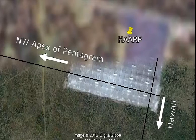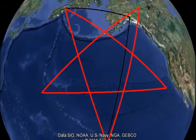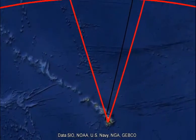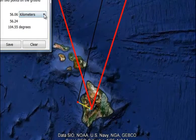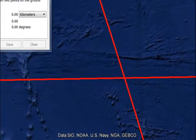I tried to be as accurate as I could when I was taking the direction, just to see exactly where they went. They're 90 degrees to one another, and one points into the top of the pentagram, one points into Hawaii. So I'll just show you how close it gets down here. It gets within 56 kilometers, so that's where it is. Still pointing towards Hawaii, clearly.